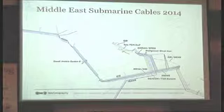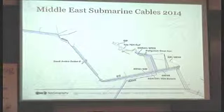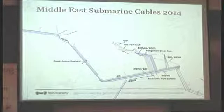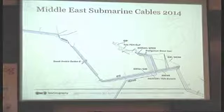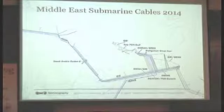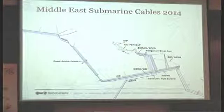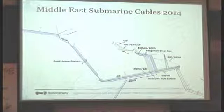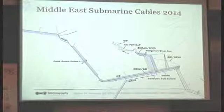Two cables not shown here that also play a role are cables that go from Egypt to Europe: the TE North cable and the Hawk cable, also owned by Reliance. These have really transformed the area. The biggest change is that the number of paths going from the Middle East to Europe was just 3 cables. It was just 3. Now there are 8 paths subsea via Egypt. So it's really added a higher degree of resiliency to the connectivity in the region.